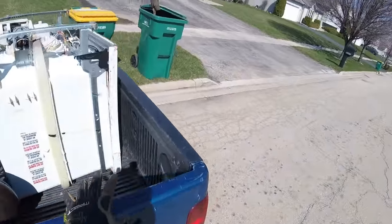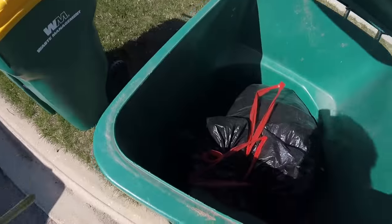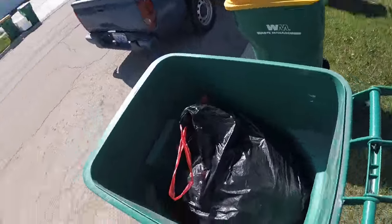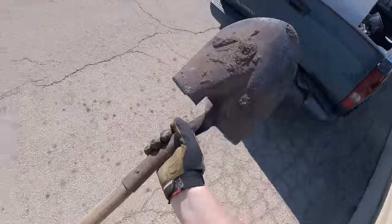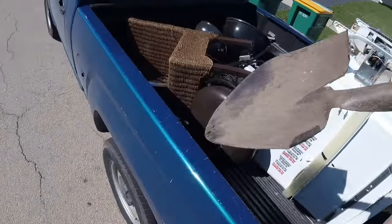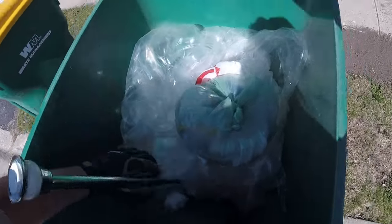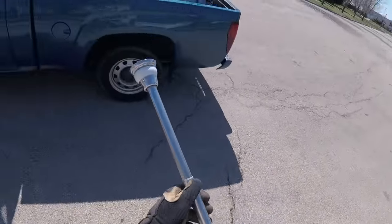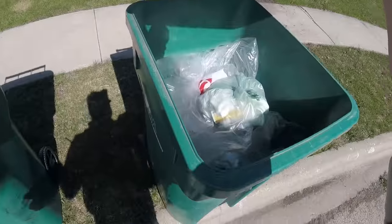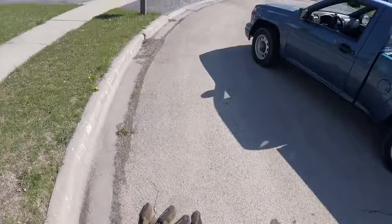And three houses down, I see a shovel. A pretty beat up shovel too. That smelled like just plain old dirt. So someone's been working. Serious, how much force would it take to... Yeah, that's a working person right there. Something peeking out at me. Take it. There we go. In there. Nope.